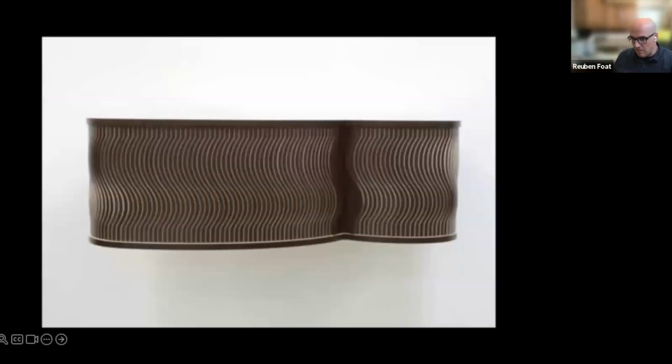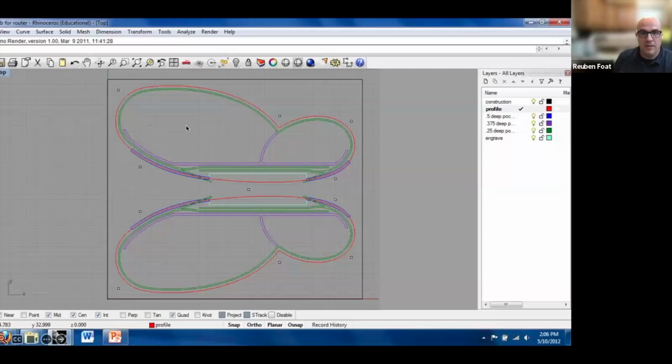Let's see, this video should work here. Maybe it won't work. But this was a cabinet I made in graduate school called Snake Cabinet. And there are these slats that have this repeating S shape, kind of like the wake of a snake moving in the water. And it just slides open left and right. There's 2 doors there. The video doesn't appear to be working today.